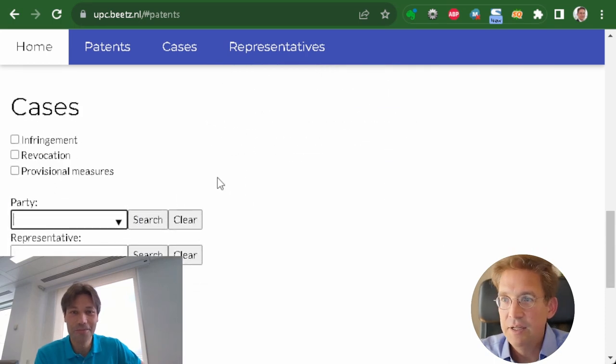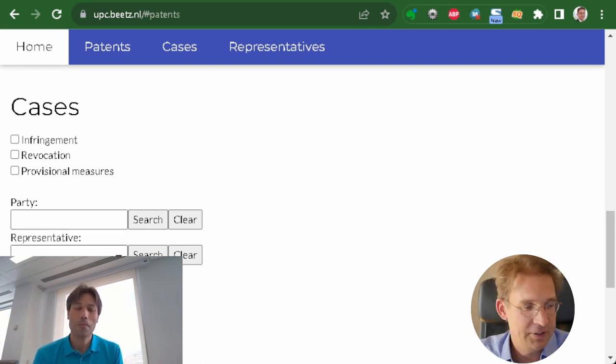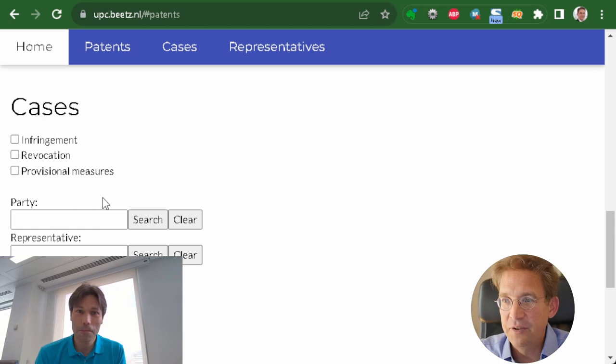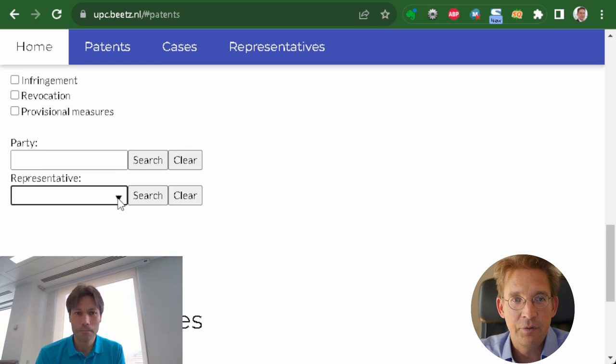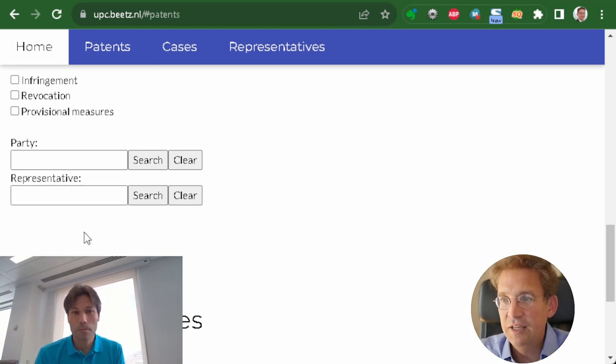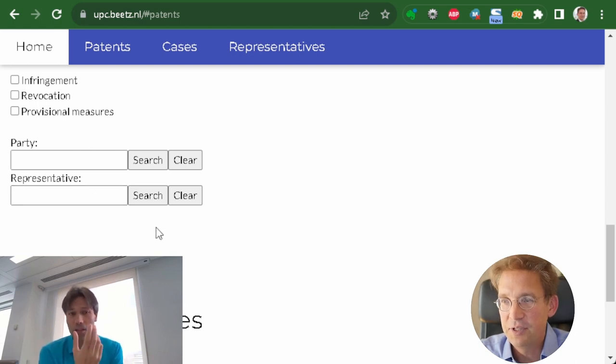For some reason, it doesn't share the pop-ups on the screen, so I trust my explanation. You can do the same with the representatives. You click on the down arrow of the representatives, and you see all the representatives that are already on file, and you can also type in a name, or part of a name. Part of a name works too.